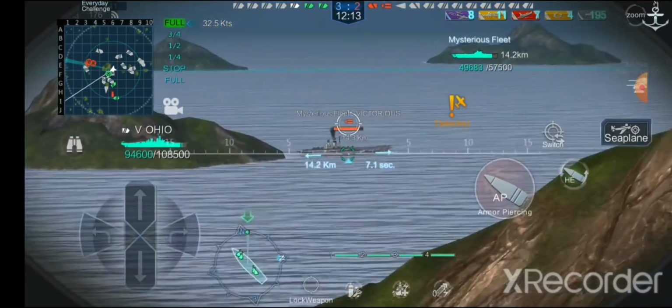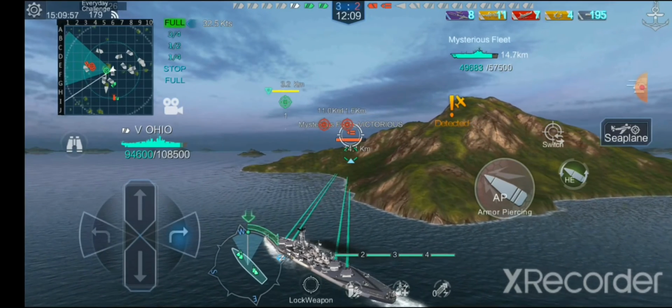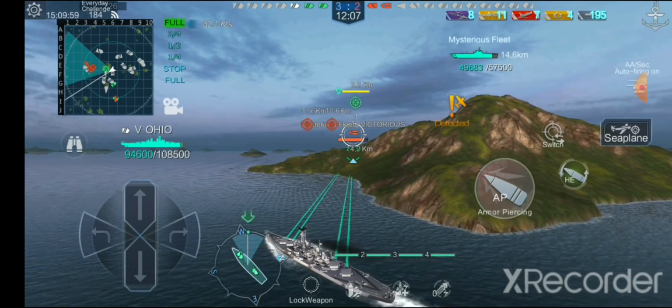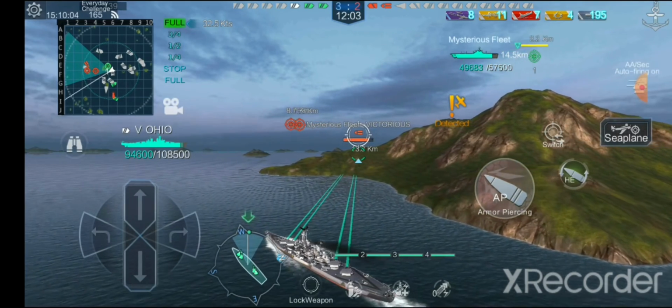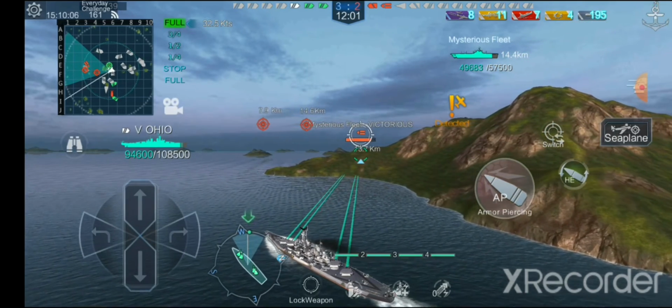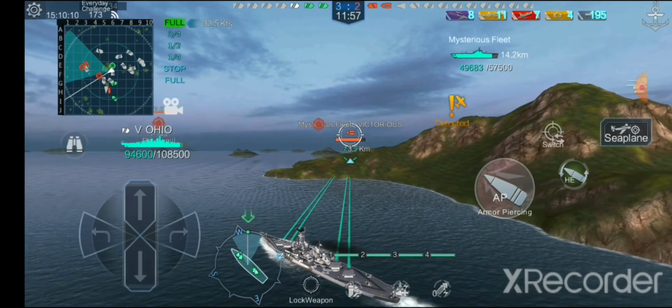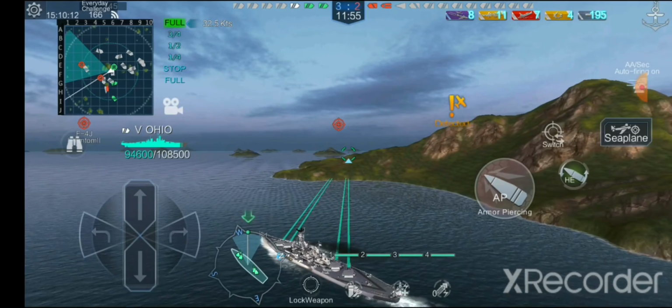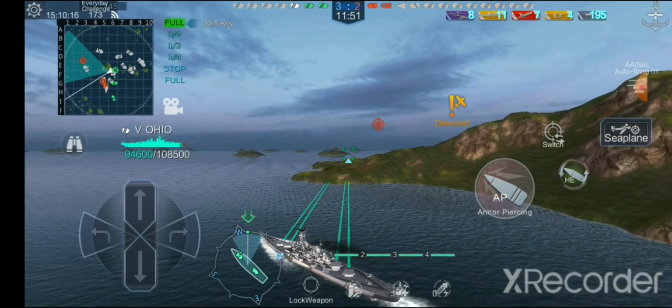Looks like Victorious is coming. Oh, actually, no, she's not coming this way. She's aground, which is perfect for us. We got to take her out, and then we can deal with the cruiser afterwards. It's fine. We're just slowly making our way this way.